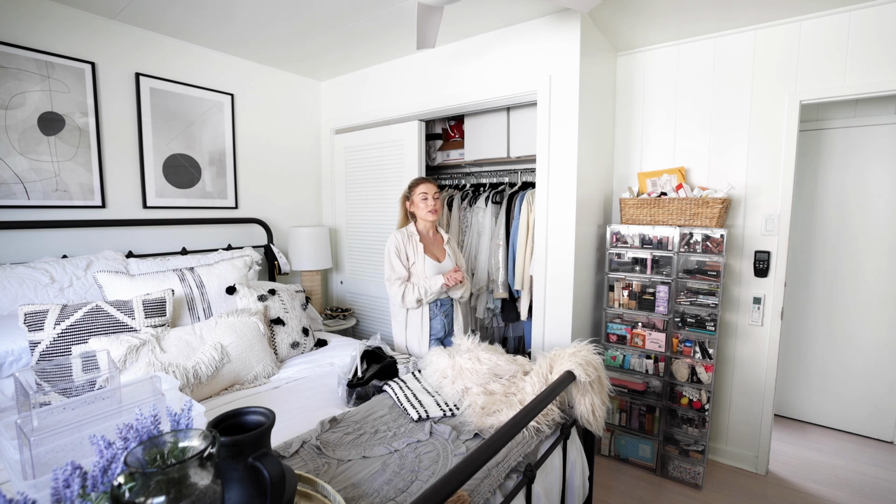Yay. This is why you need to do this every single year and deep clean every nook and cranny under each bed, each drawer in the house. It feels so good.